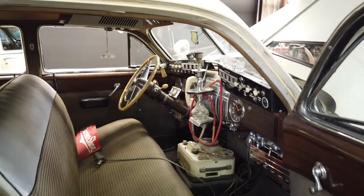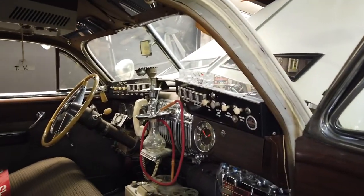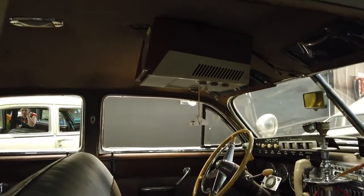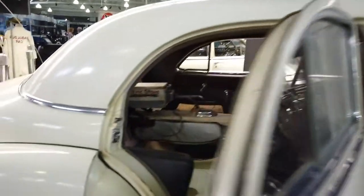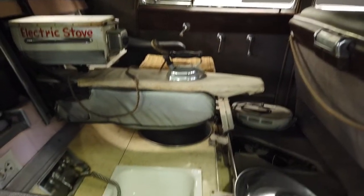Look at that. All the amenities, modified, customized, everything that they would need. A telephone back in the day, a TV was actually up there. You can see it, a small little 8-inch screen. So he even had his own little ironing board. Washing machine, basin right there, sink.